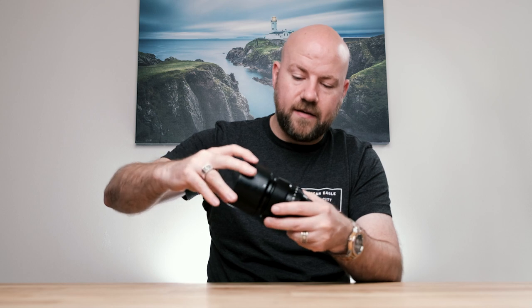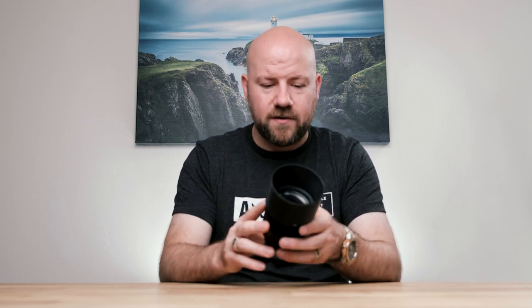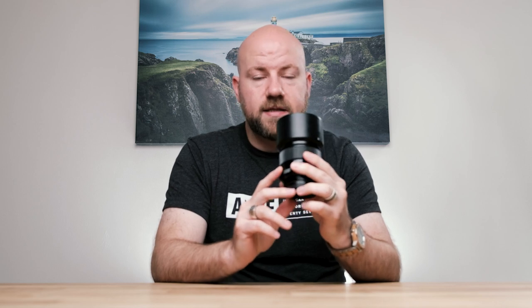And as I say, I really hate using these lens caps, these lens hoods. And it's the same when I'm putting filter threads on it. Fuji, you just put a little bit extra threading on the edges of your lenses, please, and make my life a lot easier. This is an absolute quality lens. Only thing is, the focusing on it could be better. And that's where the 50mm f2 comes in.